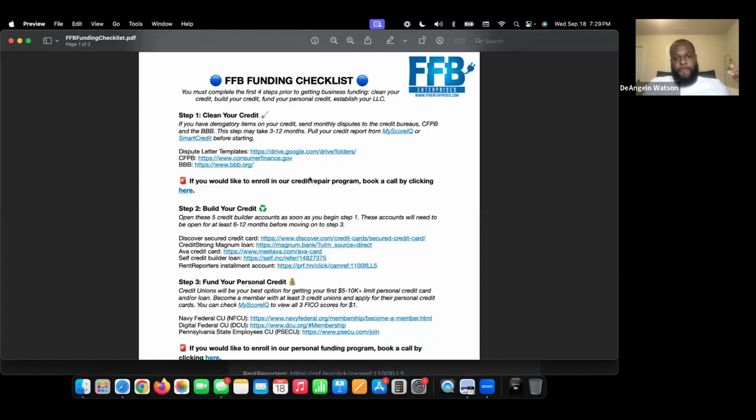Step two is building your credit. You want to do step one and step two at the same time. I've had some people who get their credit clean and only have one account on there, but they want to get funded. And I have to be the bearer of bad news and tell them, look, we can't really get you any funding because you don't even have any credit builders on your report.